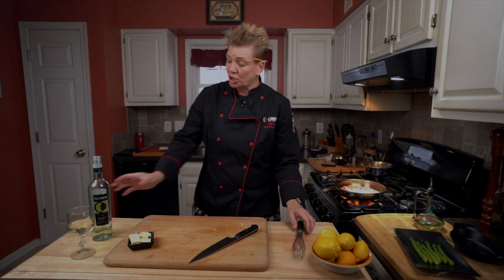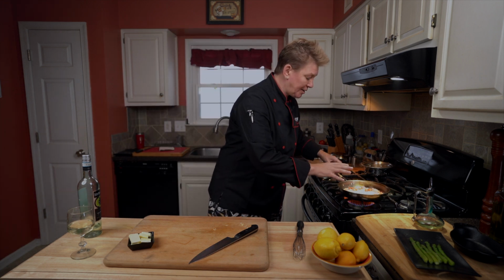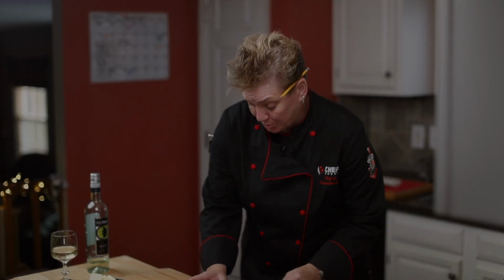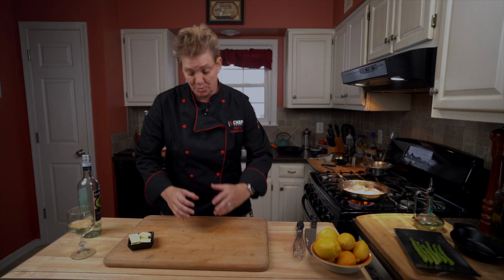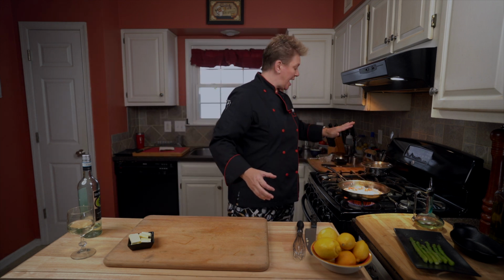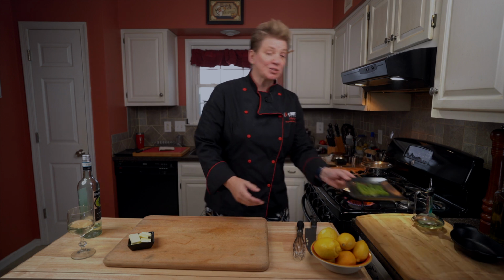Let it do it. It's gonna cook a little bit of that wine out of there as well. You got your wine, you got your chicken broth, you got your capers, you're ready to roll. Now what we're gonna do is get ready to do a skillet sear on this Chilean sea bass. We're gonna do just a pan sear to it. So we're gonna set this aside and have it ready to roll when we're ready to plate up.